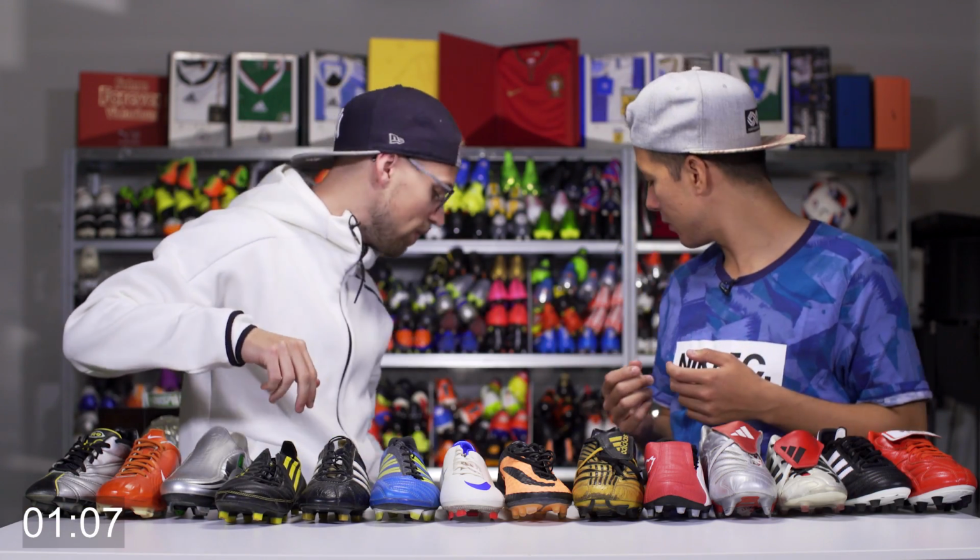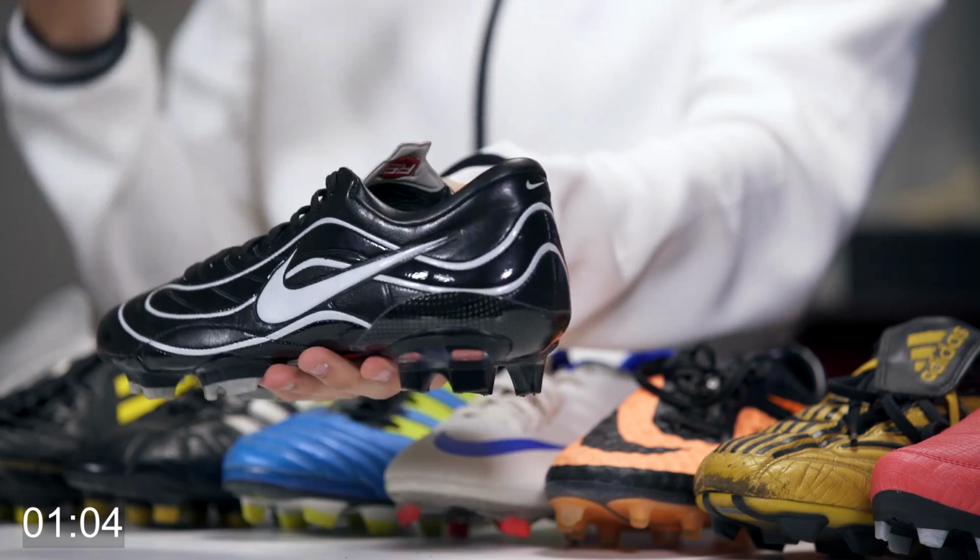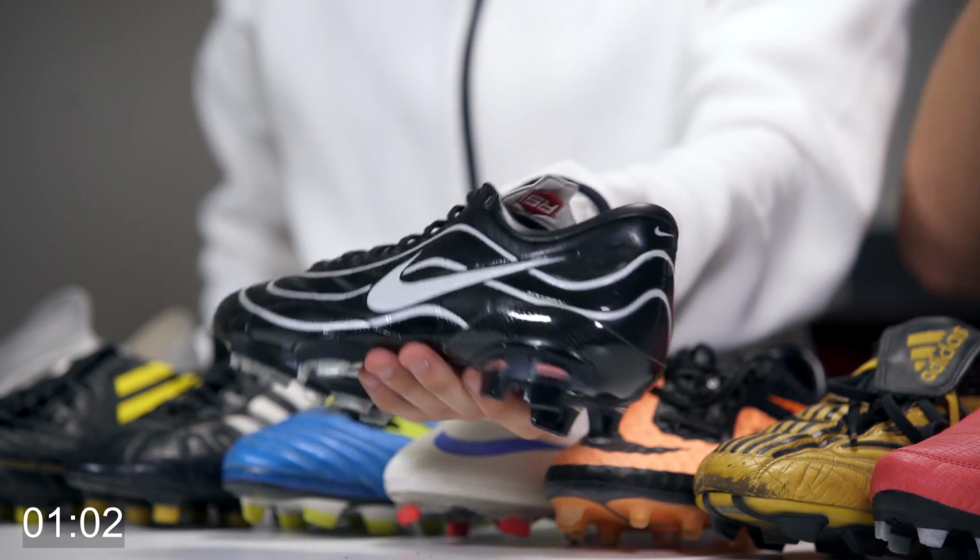Exactly, right? So, you know, then I want to move on to this. Again, another boot I didn't play in this exact model when I was a prima donna.